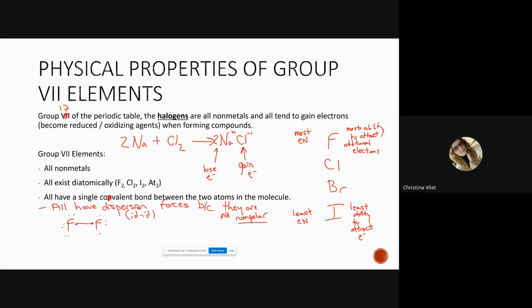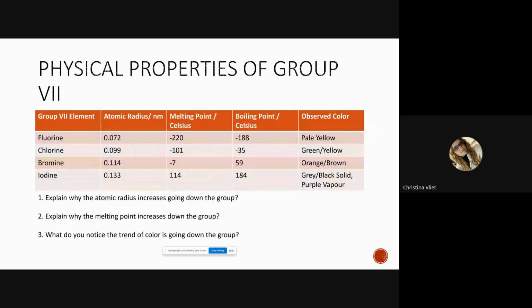More info about halogens. In their natural state, they exist diatomically. They have dispersion forces, and they have single covalent bonds. What are you going to have to add now into your knowledge about halogens? It said you have to know their color, how well they gain electrons in comparison to each other, how well they lose electrons in comparison to each other, that kind of thing. So that's what we're going to go into today, physical properties of the group 17 elements.